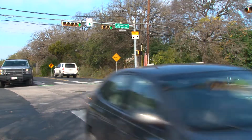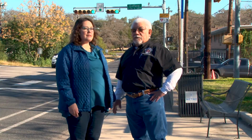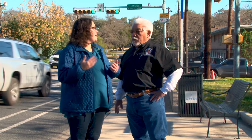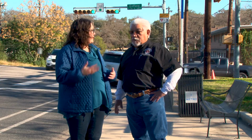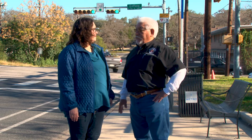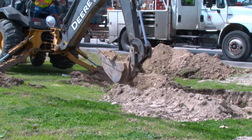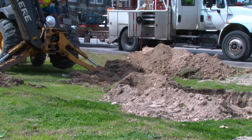So the intersection work will happen during the weekends, not during commute time? Yes. Okay, that sounds good. So tell us, what kind of noise should residents expect during this work? Well, there'll be some large equipment out here doing some excavations. So they'll be excavating to make a space for the new water line. Excavating the trench for the water line.